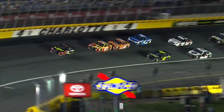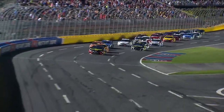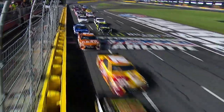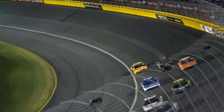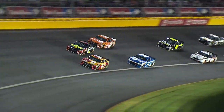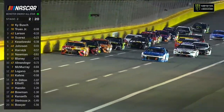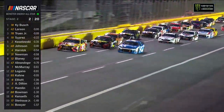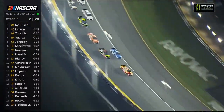Here comes Larson on the outside. That high line, up next to that wall, we saw Allmendinger do it. Now we see Kyle Larson do it, and that is the way to go. For the lead. Whoa, sparks are flying. That is the first lap that Martin Truex has ever led in the All-Star race. Yeah, keep an eye on the 42. Man, where did that run come from?